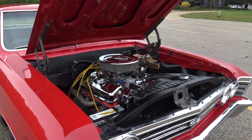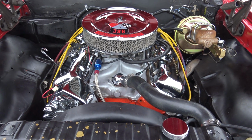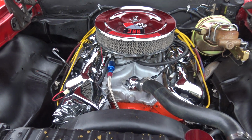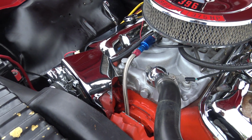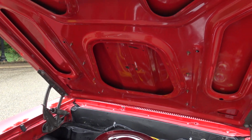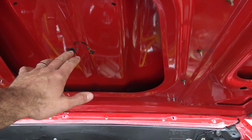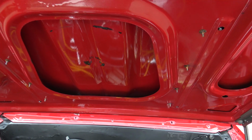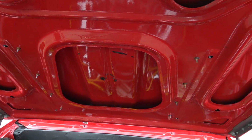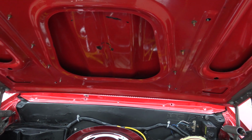As we pop the hood on it, it's powered by a 396 V8 engine, 4-barrel, beautiful chrome valve covers, air breather, chrome alternator bracket. They did a gorgeous job when they did this years ago. Got some little paint chips and stuff like that. This is why it's, like I said, an older show quality car. Wouldn't take much at all to make this an award-winning car. Just a few paint touch-ups here and there on it, and you'd have yourself a $55,000–$60,000 car.